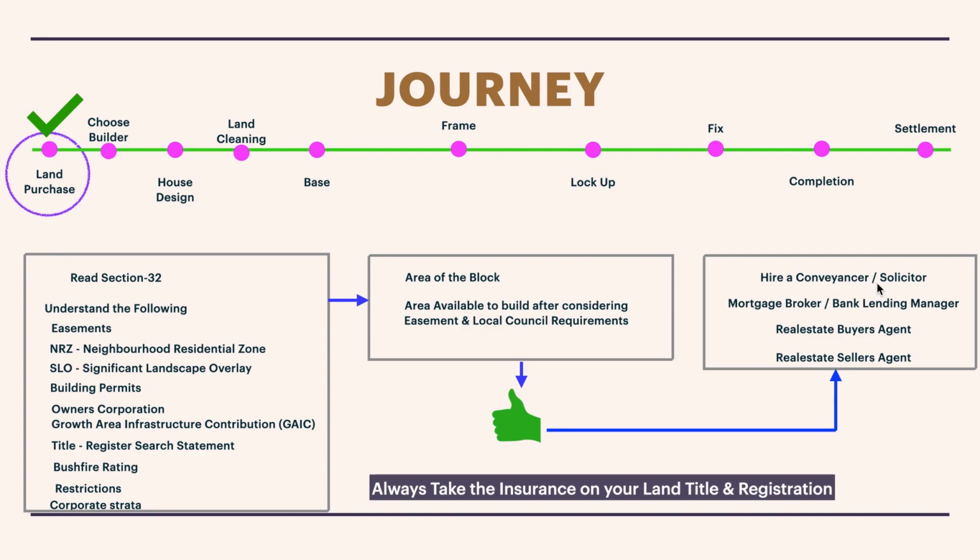The other tidbit I want to share is that, in my case, the conveyancer said she was okay to review as many section 32s as needed, as long as I was committed to using her services for the full transaction of buying the piece of land.